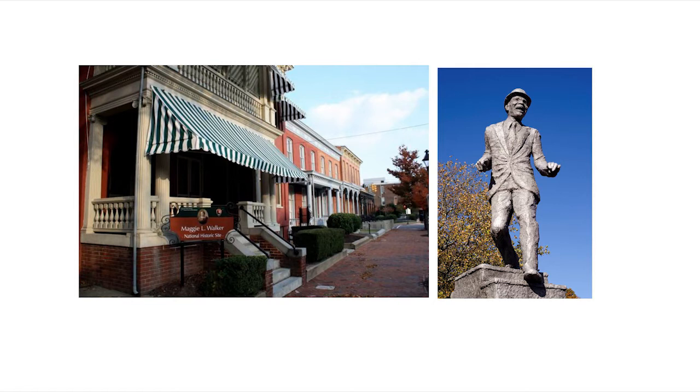I'm just saying, if you're walking through that neighborhood, maybe you're going to dinner, you can pass by a Maggie Walker historical site or a statue of Bill Bojangles Robinson. And so this tells this diverse history of Virginia, of local history. Maggie Walker was the first African-American woman to charter and become the president of a bank in the United States. So very remarkable. And Bill Bojangles Robinson, one of the greatest entertainers of that era, performed in vaudeville and also went on to act in movies with people like Shirley Temple.